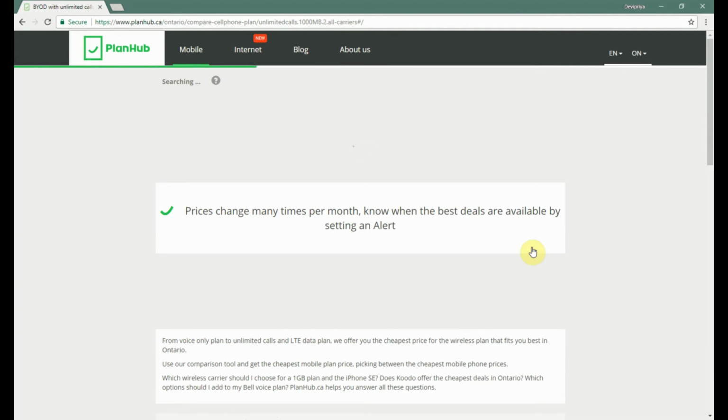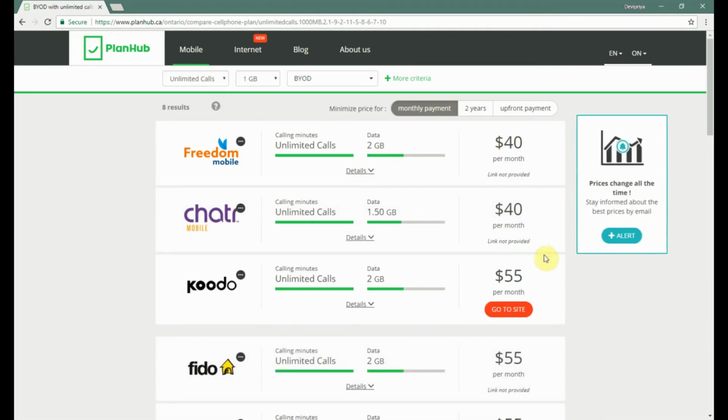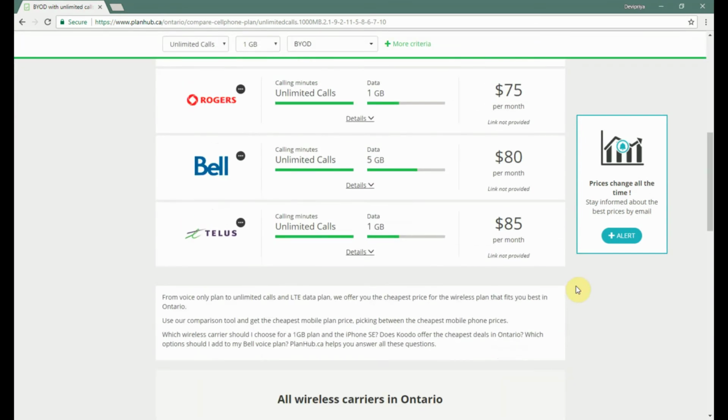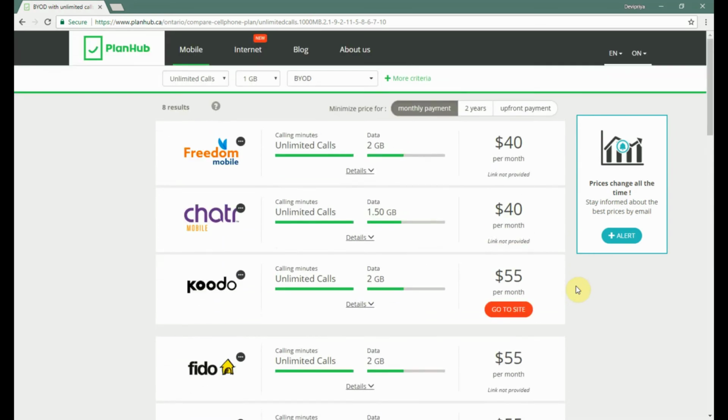PlanHub does a quick search to filter and list all the service plans from different carriers that meet our requirements. Let's have a look. So these are all the service plans that match my requirements. PlanHub has listed them as per the monthly payment amount. We can also search for plans with a 2 year contract option. I would not suggest this option for someone new to Canada.